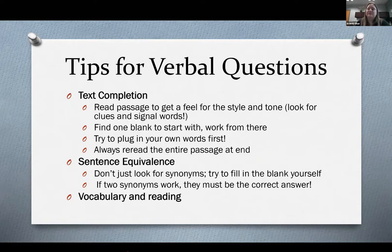Try to fill in the blanks yourself too. Use your own sense of style and knowledge of language as you're first reading it. What words do you think might go there? And then back it up with support from the parts of the sentence or passage that don't have blanks. Find one blank to start with, work from there. As I said, try to plug in your own words first. Maybe you might pick the right word, or if not, find a synonym among the answer choices. And then once you've picked your answers, always reread it at the end to make sure it all makes sense together once you're finished with it.